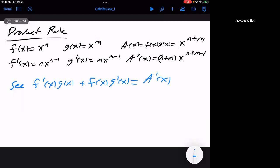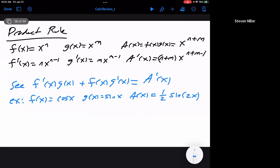This is not a proof, but this is a way to see that this is a reasonable thing to try to prove. As another example, you could do f of x is cosine x, g of x is sine of x, and then a of x, cosine x sine of x, is actually 1/2 sine of 2x. So if you're really good, you could actually use this to give you a second data point.